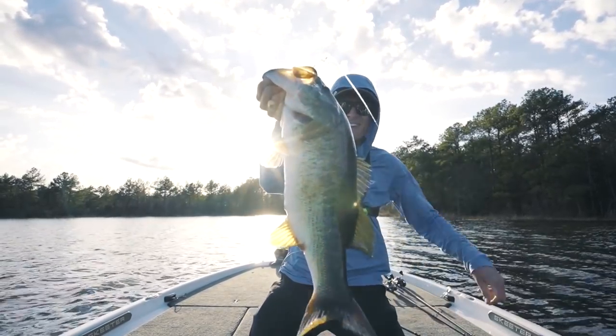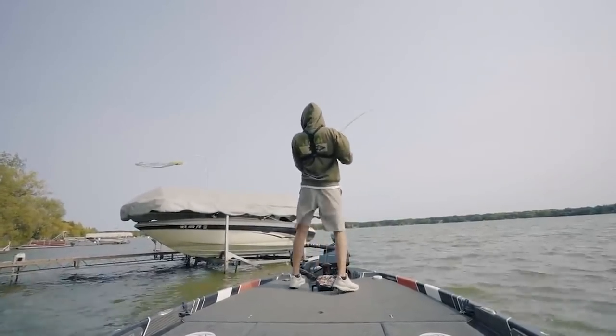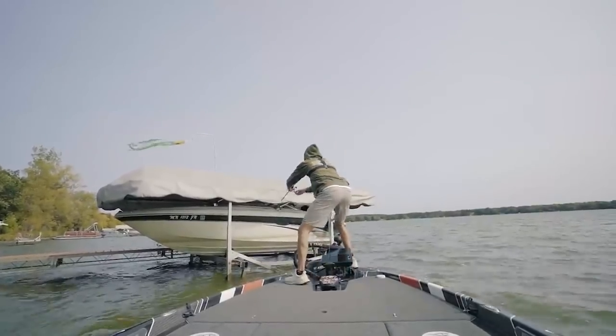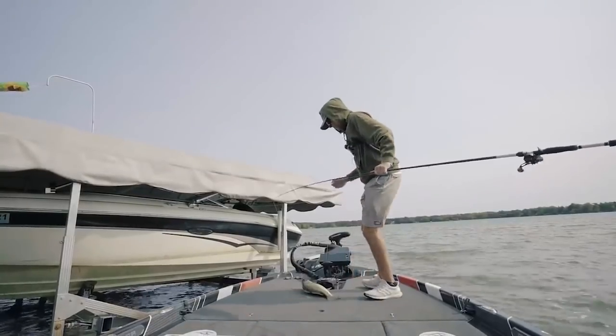Oh, look at that fish right there. Oh, 5-pounder. Got him, got him. Oh, that's a big one. Give him some slack. No, don't you break me off. Do not break me off. Oh, my power poles are down. Nope, my power poles are down. In the boat. Yes!